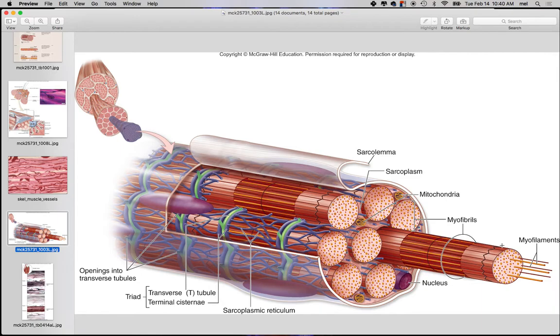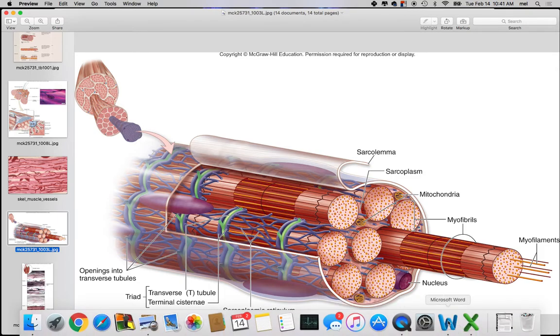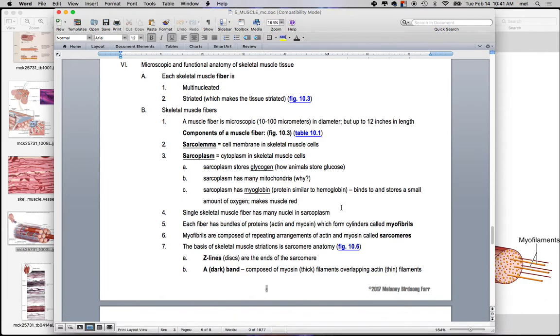It shortens, exactly, yeah? So these are the contractile portion, okay? And we're gonna break down a myofibril in just a second. First, I'm gonna show you how the myofibrils add to the striated nature of the skeletal muscle, and then I'll show you how they individually work.